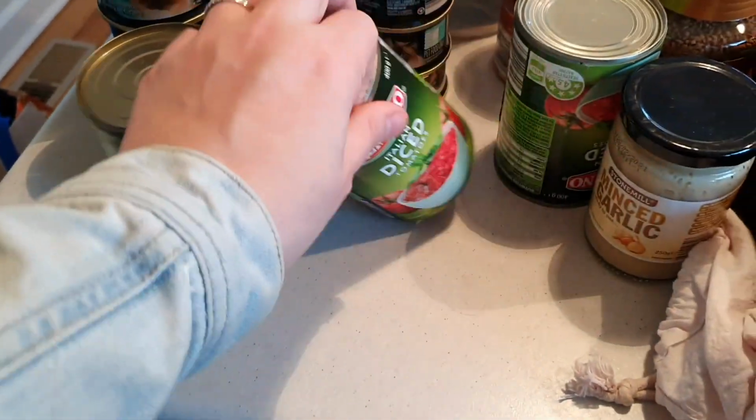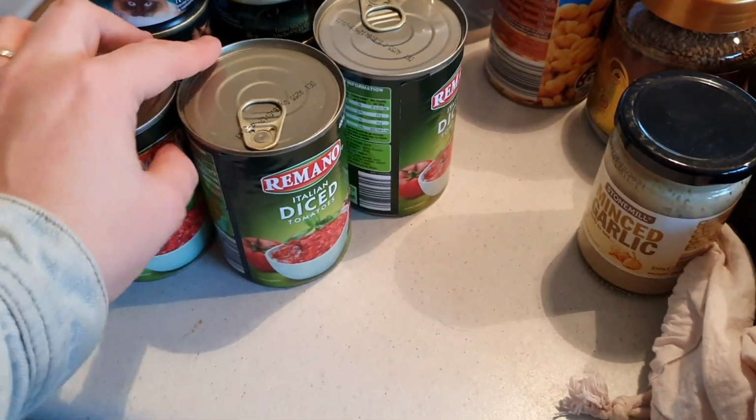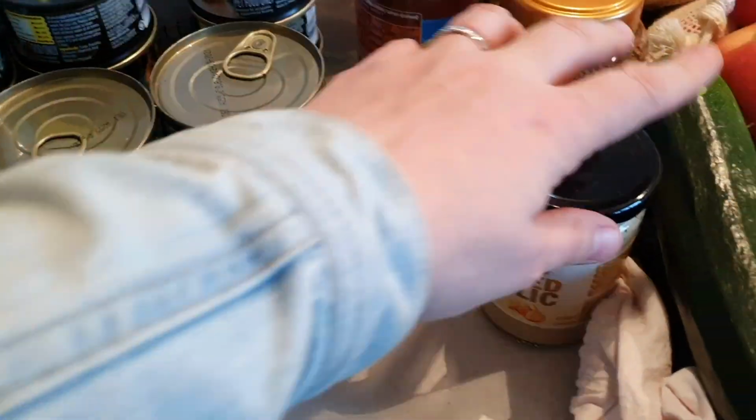I got 3 tins of diced tomatoes. For the meal plan this week, I'll go over that at the end of the video, so if you're not interested in the meal plan, you don't have to watch it, but I will explain to you what I'm going to eat at the end of this.